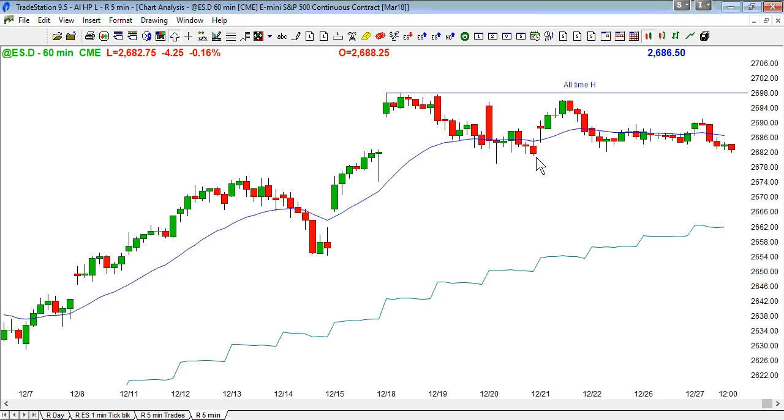60-minute chart testing this low. Still a tight trading range for 3 days here, and a bigger tight trading range for 7 days. Until there's a strong breakout to the downside or to the upside, the odds are the trading range will continue. That means that we'll probably reverse up from where we are.